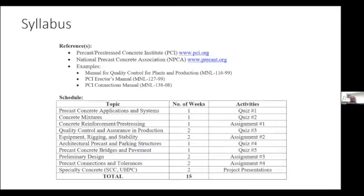Next slide. So it shows somehow the list of topics by week and assignment and the quizzes provided. The references we used, all these manuals, Midwest Precast provided all those for free for the students: the director's manual, the connections manual, and the quality control manual. So all of those were given to students, and we had quizzes and exams on those.